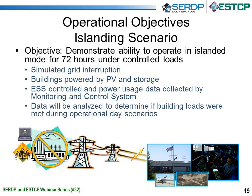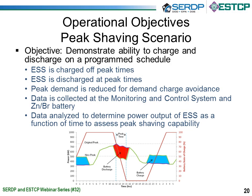Now, as part of some of the objectives that we were trying to see, one of the primary objectives for this particular program was to improve the energy security of the facility. And we were going to achieve this by operationally islanding a building circuit for a target of 72 hours by isolating the power from a simulated grid interruption, leveraging the energy storage and the PV during that outage, and then monitoring and controlling the system to maintain operations. And I have another slide where I'll explain the concepts of this.